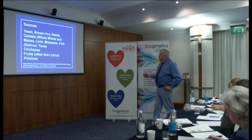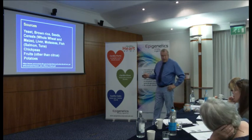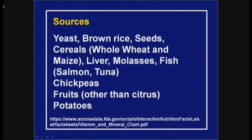Sources: brown rice. Brown rice, in other words, without the polishing, the bran of the brown rice is one of the richer sources of B6.